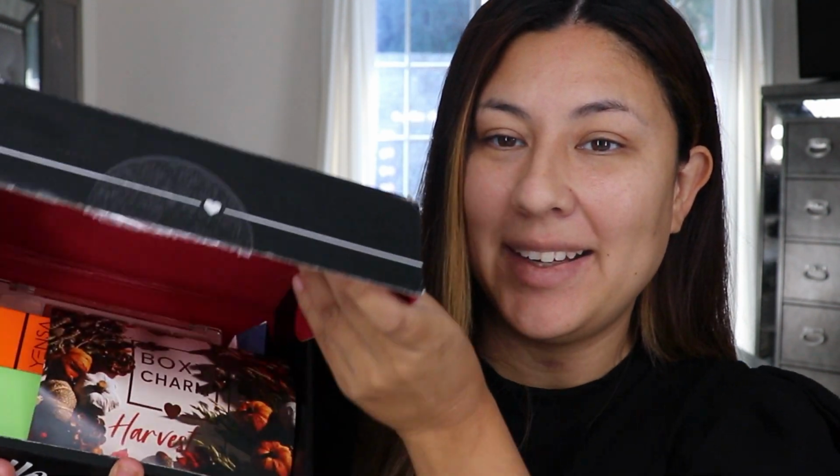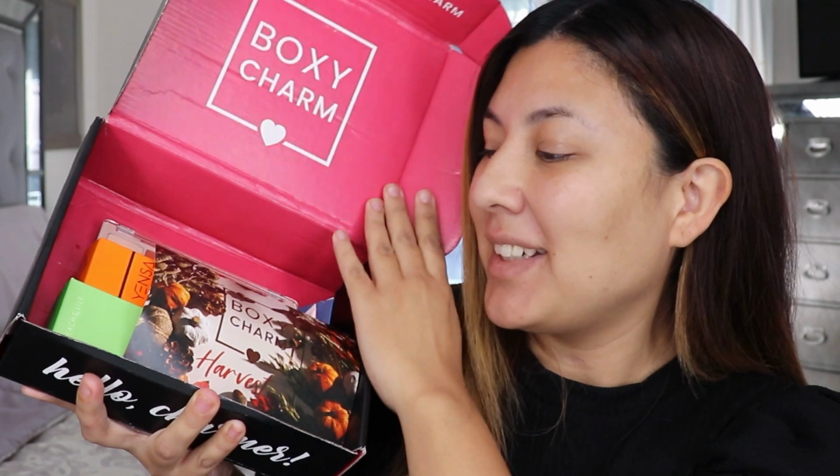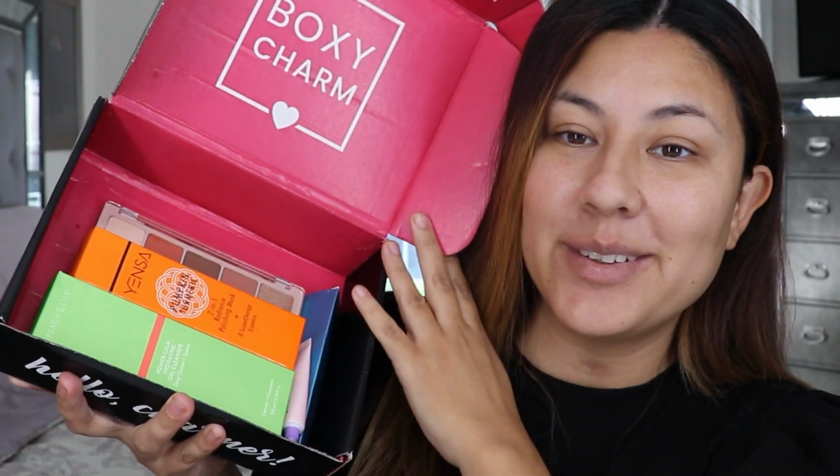Okay, so let's open up our Boxycharm. We got it right here, and these are all the goodies that I got this month. We have a theme and it's called Harvest, and girl, I'm so excited for this box because I got a bunch of good goodies right here. Okay, so I have some skincare goodies down here that I'm going to be using before I apply any kind of makeup. So I'm going to go in first.